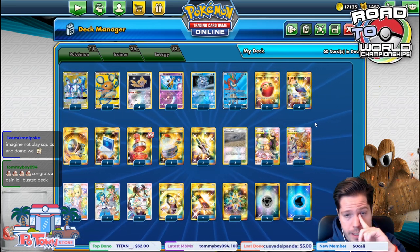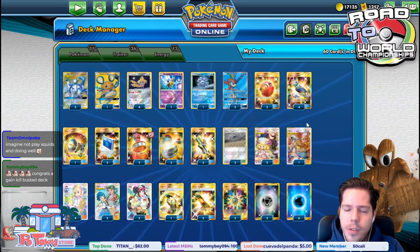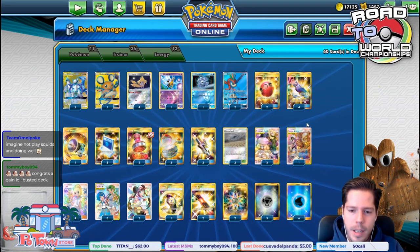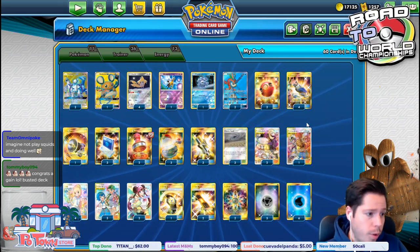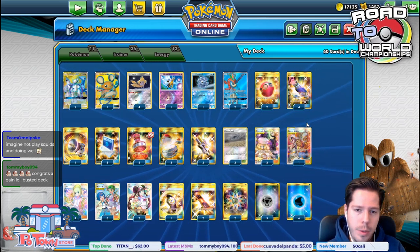Definitely happy that I played this deck. Definitely very comfortable with it. As I played it more throughout the week, I ended up being more comfortable with it and realizing how powerful it is, and this whole slow and steady wins the race kind of thing ended up being really, really cool.